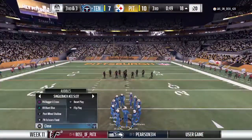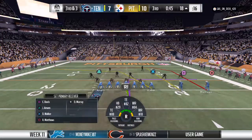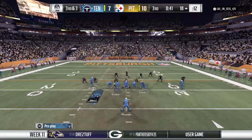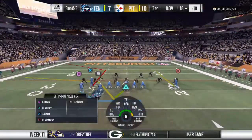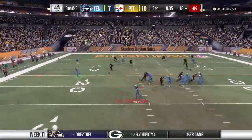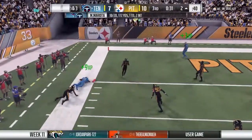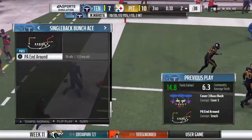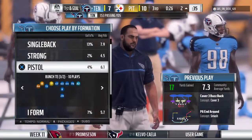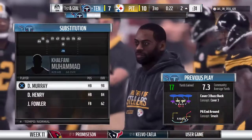The Titans on 3rd down. They've converted 3 times in 8 chances. Here it's 3rd and 3. A play fake to Murray. Now Mariota, throwing for his running back, and he's got him, complete. And he won't have the touchdown, but he will have the first down as he's tackled at the 2. They're able to convert on 3rd down, and that sets up a 1st and goal.